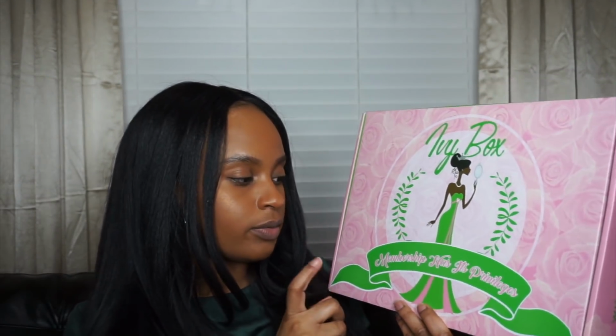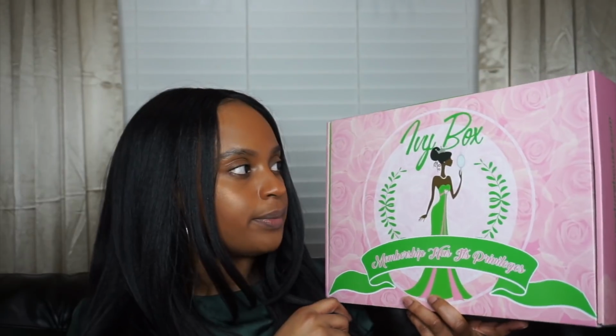All right, so this is one of the older boxes that I got from November, December. As you can see, it was just the lady with her mirror, and it just says membership has its privileges with the Ivy box logo on it. However, this new box actually has the shield on it, which is cool, and it has some pearls around it with AKA, so it's like they stepped up. I'm not sure if the sorority itself had a role in the box design change or whatever, but that's cool.